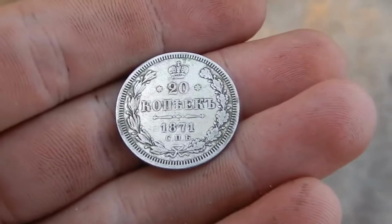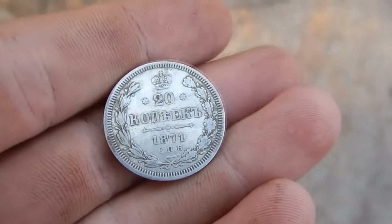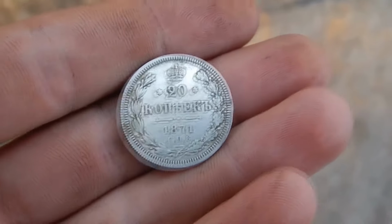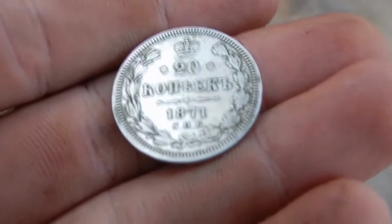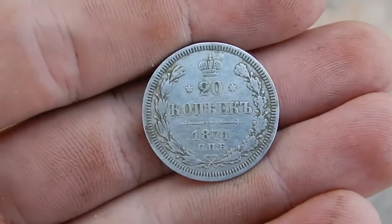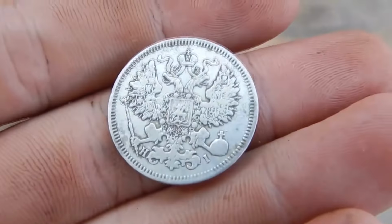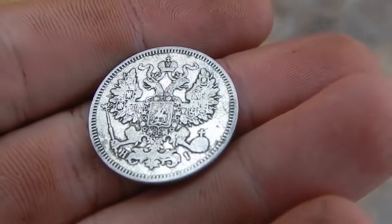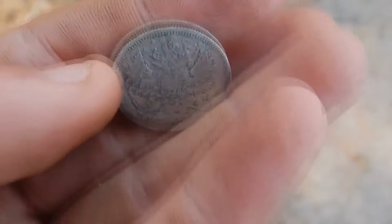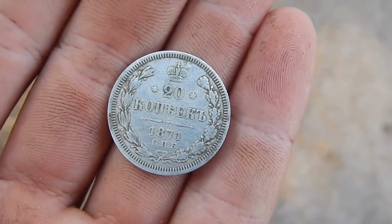I simply don't have words, and words are not needed here. You already see that this finding looks stunning. This is 20 kopecks of 1871. At that time the Russian Empire was ruled by Emperor Alexander II and in my opinion, today we already found some coin of this ruler. I look at this coin and can't stop admiring it, it's wonderful. I want such findings to please me as often as possible. Cool find.